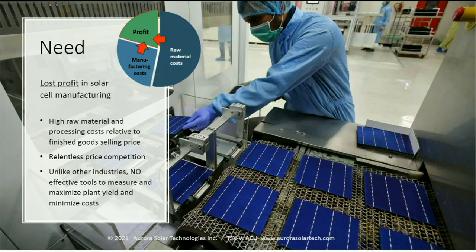So those needs specifically are to be more profitable. Most solar manufacturers that are making solar cells are suffering, I would say, from gross margins that are in the 15 to 20% range. This is because the products are commodities. There's intense price competition on an ongoing basis. And if you look at the pie chart, you can see that the raw material costs are more than half of what the value of the finished goods are.